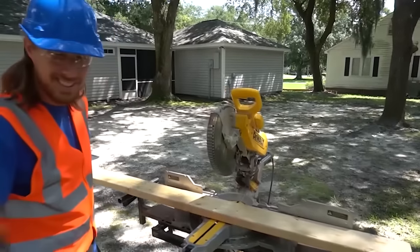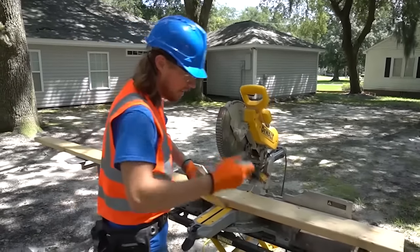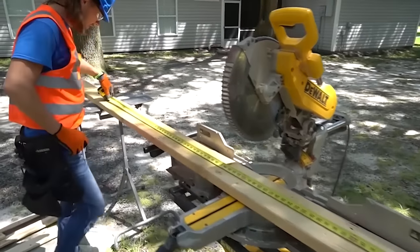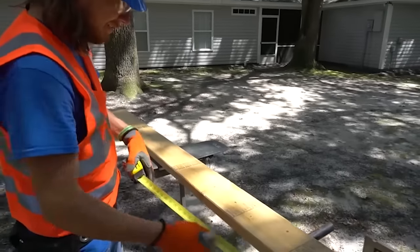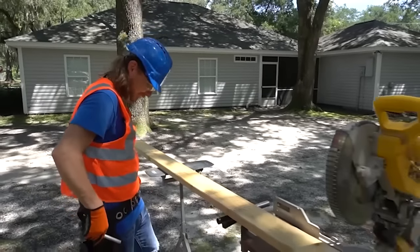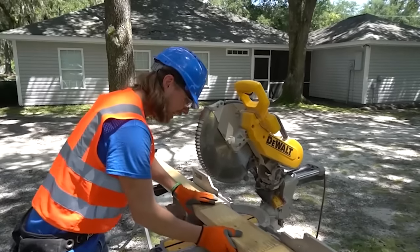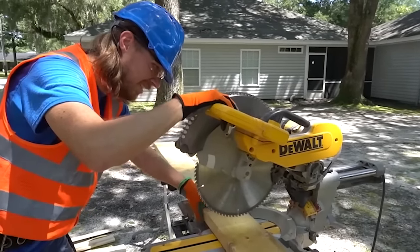All right, so that was 6 feet. So let's cut these at 6 feet. We need two of them, all right? Tape measure. Measure out 6 feet. All right, right there. All right, now let's cut it. There we go. Line it up. Right there on that mark. And here we go.